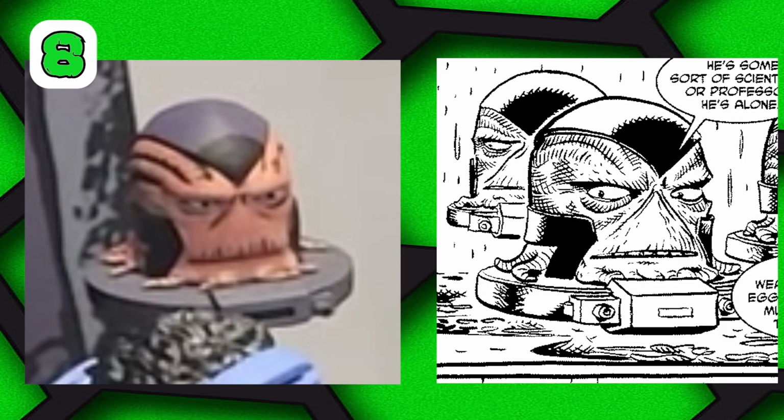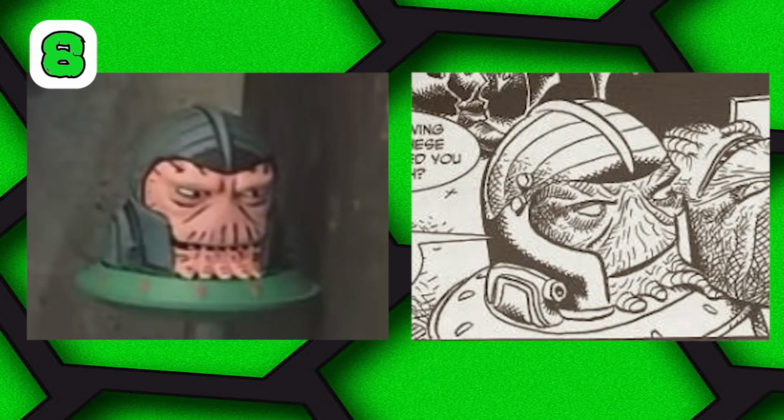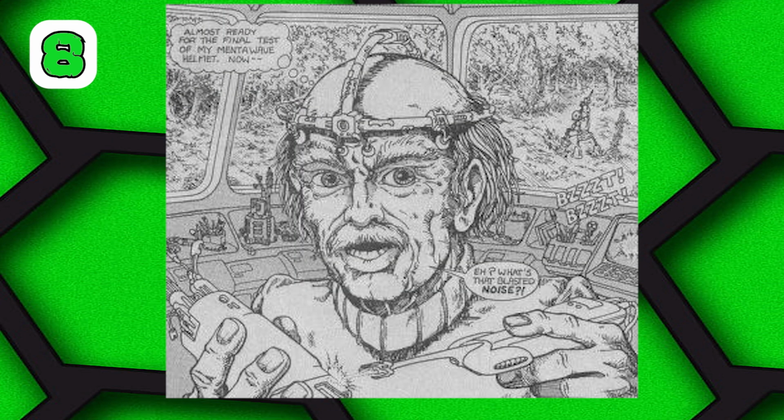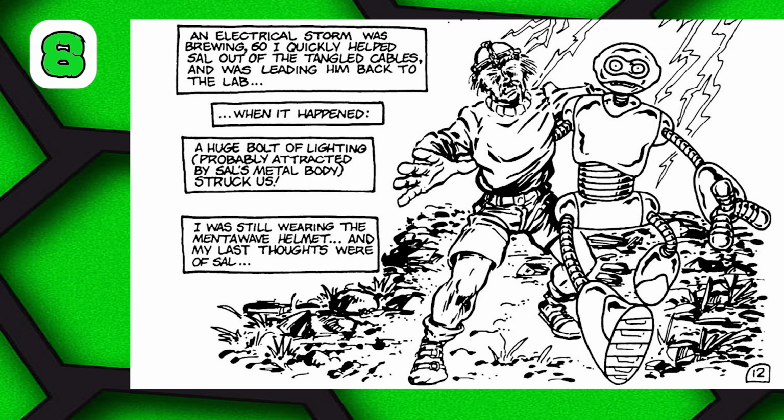And one of my personal favorites from the show, for obvious reasons, are these Utroms. Here we have the Utromi Obscura Secreti, sort of a secret special forces wing of the Utroms. As well as this Utrom Percivae, who steal memories from dead Utroms to preserve them. And this sickly looking Mentawave addict probably reliving his best memories as he slowly starves to death. It's wearing the same Mentawave halo that caused Professor Honeycutt's consciousness to transfer to his robot Sal.